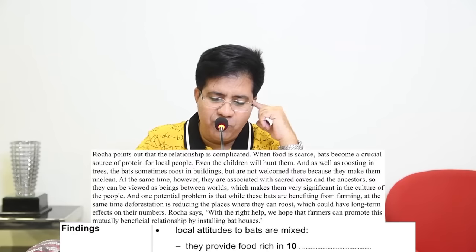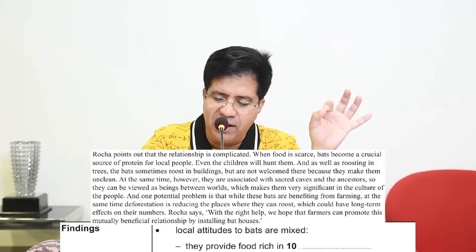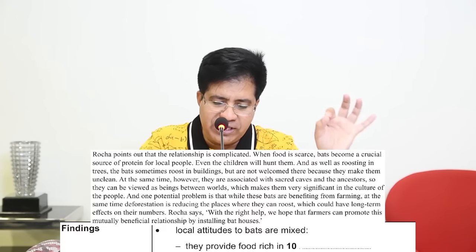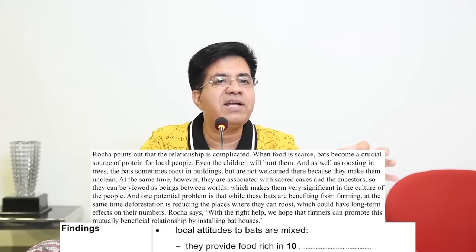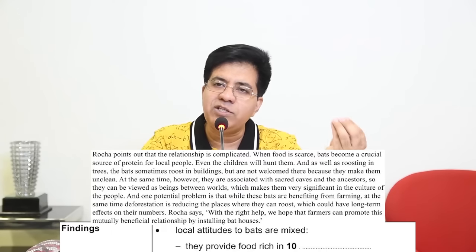Second last paragraph, Rocha points out that the relationship is complicated. When food is scarce, bats become a crucial source of protein for local people. What does it mean? Local people eat bats with tomato ketchup.